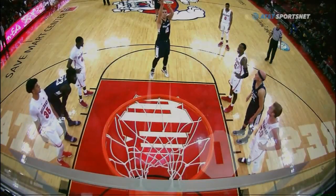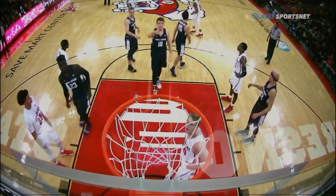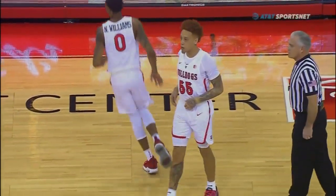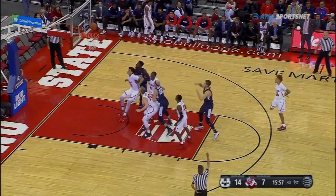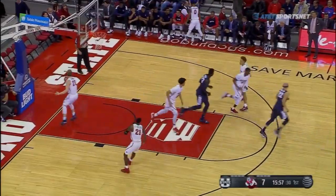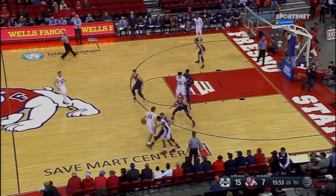Our friend Joe Craven said to me, what he loves about Quinn Taylor is he makes the offense go because he's a ball mover. The ball moves and finds the right people. And that's a real credit to his understanding of how to play. Unlike when you played it in your college days, you were a ball stopper. Ball stopper, yes. Both free throws knocked down for Taylor, and it's an 8-point lead for the Aggies, trying to win their 7th consecutive game.